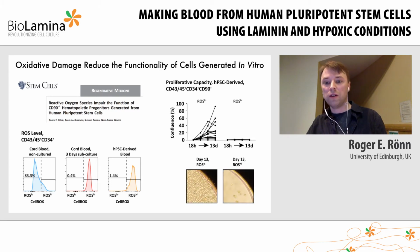Making this even clearer was when I sorted out my generated HSC-like cells and found that it was only a very small fraction of these cells, the fraction with the lowest available amount of ROS, that had any capacity at all to grow after separation. In the same study, I used various ways to help reducing the amount of ROS in my cells, and I found the most efficient strategy to do this to be simply reducing the amount of oxygen that we expose our cells to while we do cell culture.